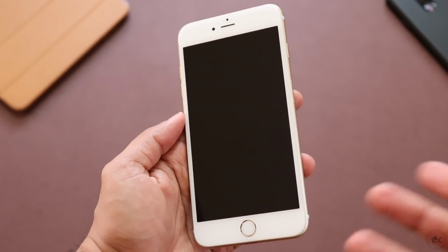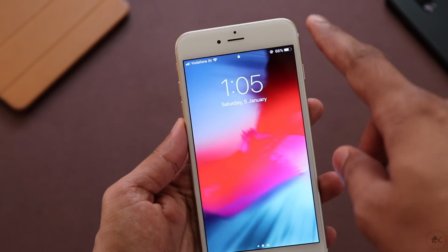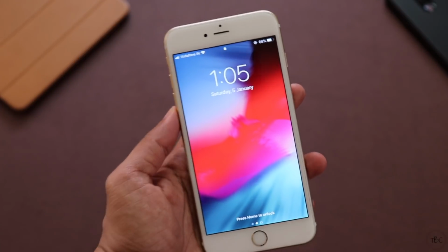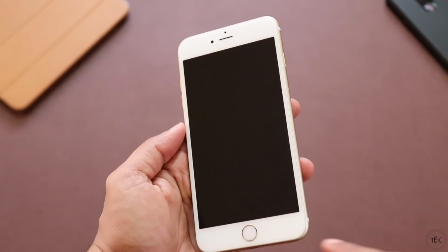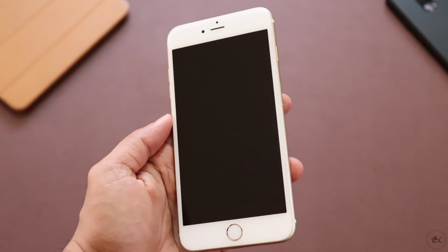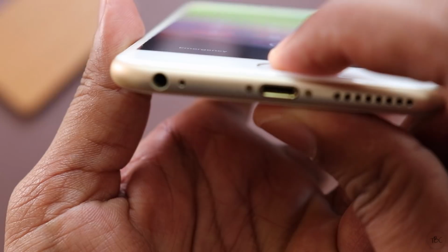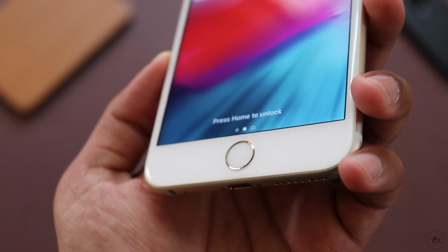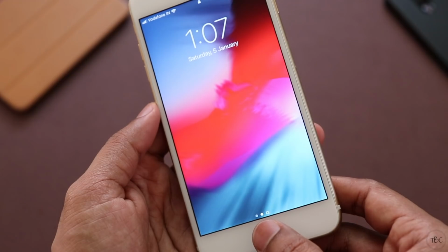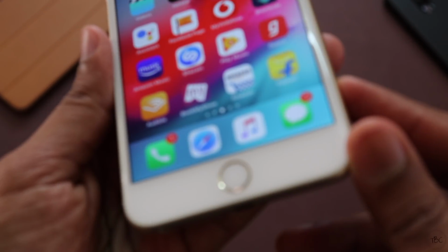Moving to the front, that's where the design starts to look old. There is this chunky bezel around the display, and it makes the front look dated compared with the other competition in the market now. If you get the space gray model, you'll get a black front panel which will look a bit better. On the front, there is also the mechanical home button which is still functioning fine, and it houses Touch ID, which is the second generation Touch ID. It's the same Touch ID used in the iPhone 8 Plus, and it's fast and reliable.